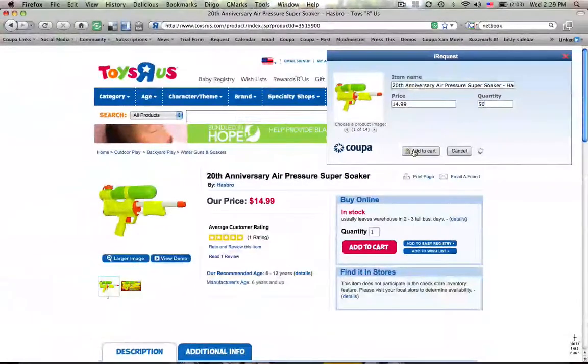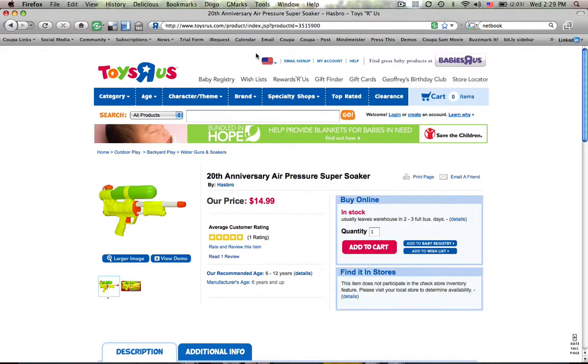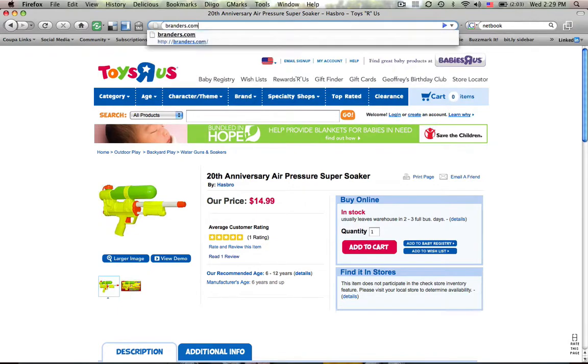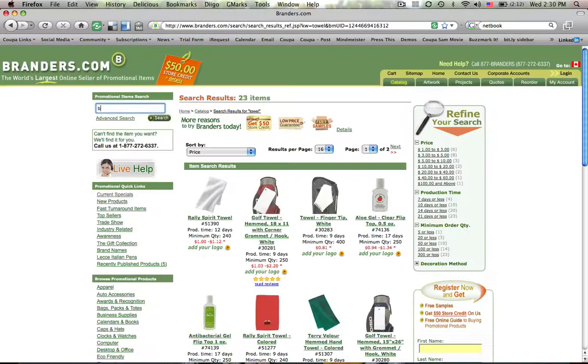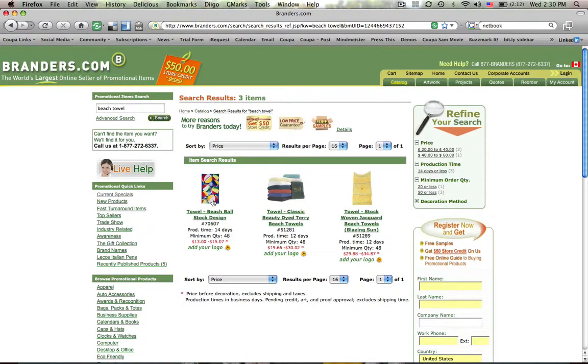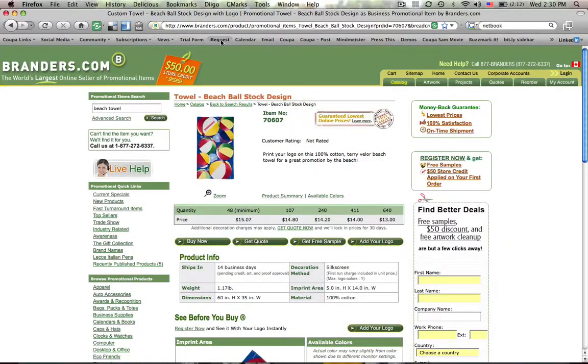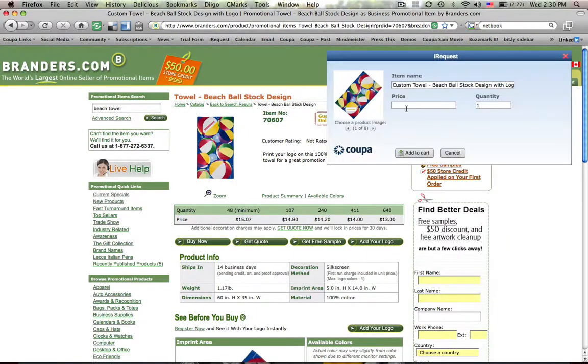So EJ goes next to branders.com, because not only is he buying the water guns to have a really good pool party for his customers, he's also going to get them some monogram towels. So what he's going to is branders.com. He finds the towels that he can order, and he's going to put in there that he wants to get 50 of those. Again, using the iRequest functionality, notice how the picture pops up automatically as well as the description of the item. You enter in the price, the quantity, add to cart.